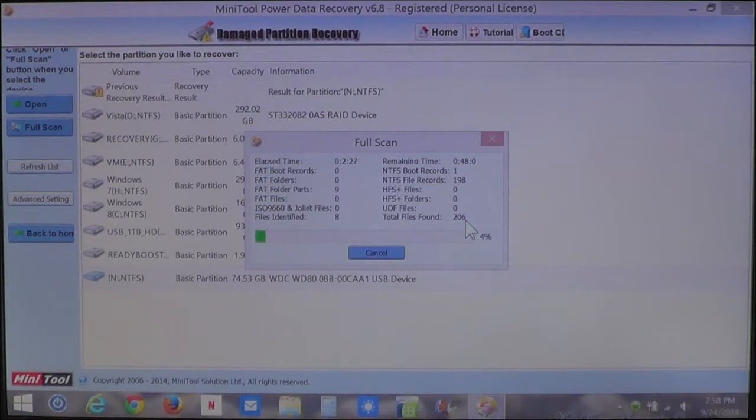Now all you've got to do is sit back. It's going to take a little time. You can go ahead and do other things. And when it's finished, I'll show you exactly what it's found.